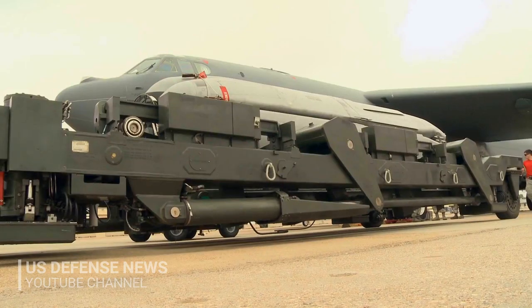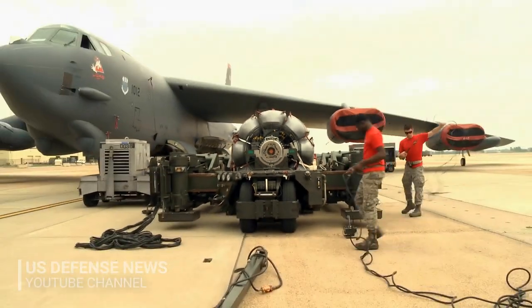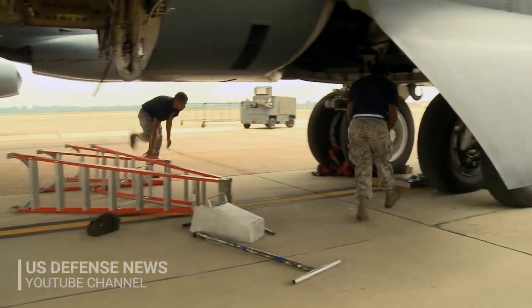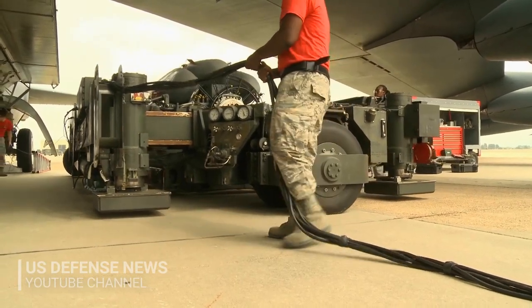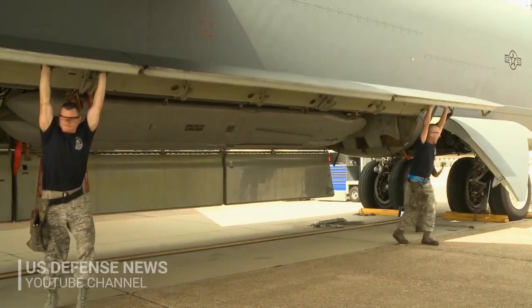IWBU, which uses a digital interface and a rotary launcher to increase the weapon's payload, is expected to cost roughly $313 million, service officials said. The B-52 has a massive, 185-foot wingspan, a weight of about 185,000 pounds and an ability to reach high subsonic speeds and altitudes of 50,000 feet, Air Force officials said.